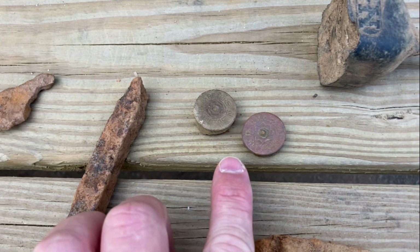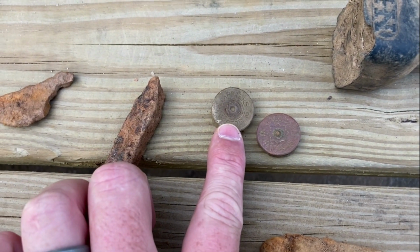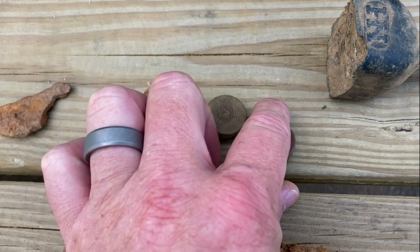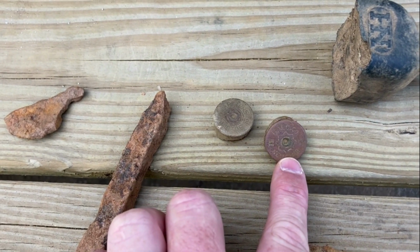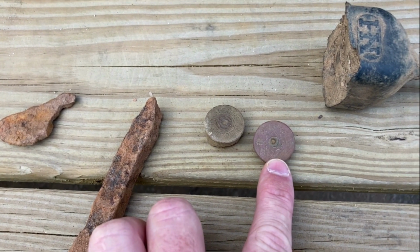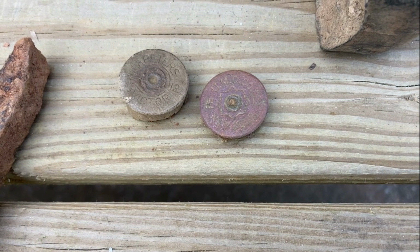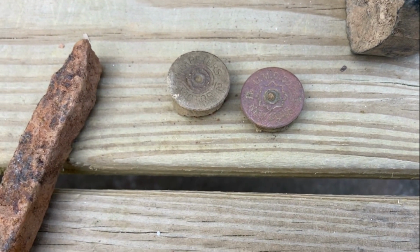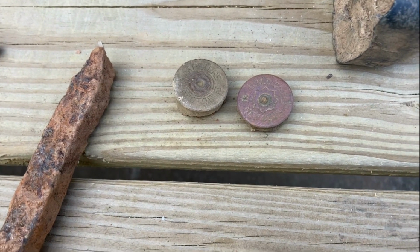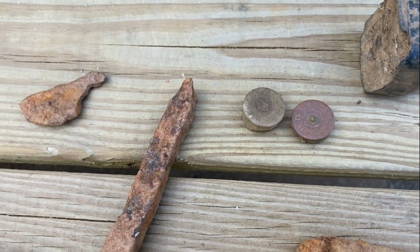But also found these two right here. That is a Peters Victor 12 gauge. That's early 1930, or I think 1930s. And then here's a UMC New Club, and found that one as well. But those look pretty good. And then what I thought was a nickel when I first got it, because it came up at 31, which is common for a nickel, you know, nickel VDI 31.